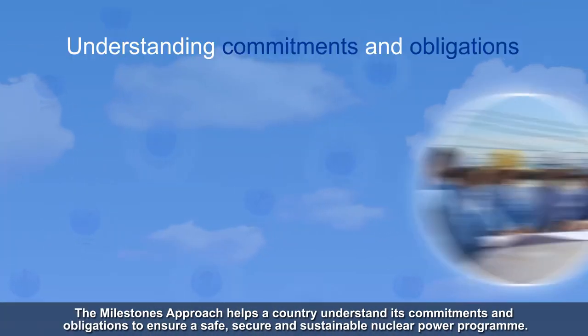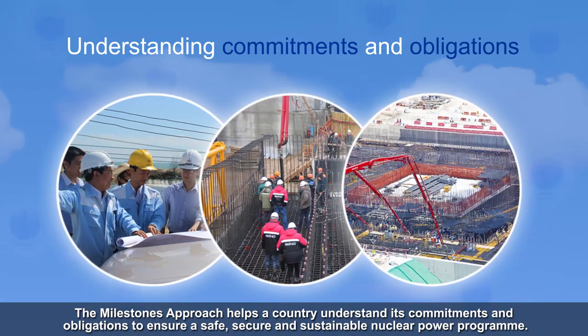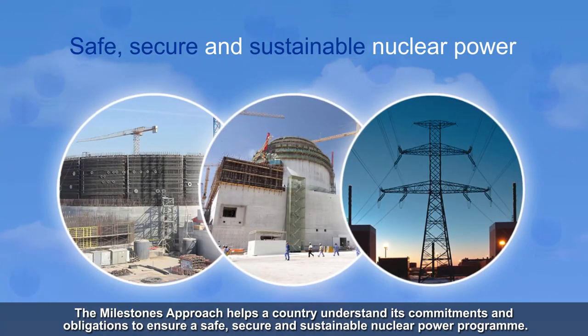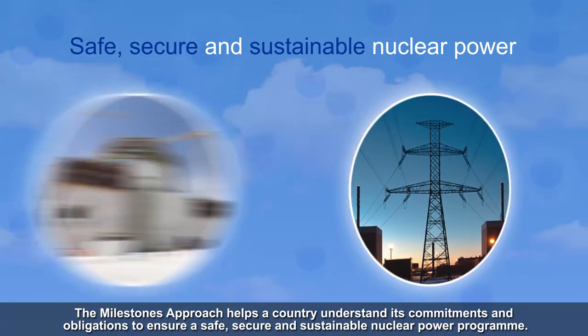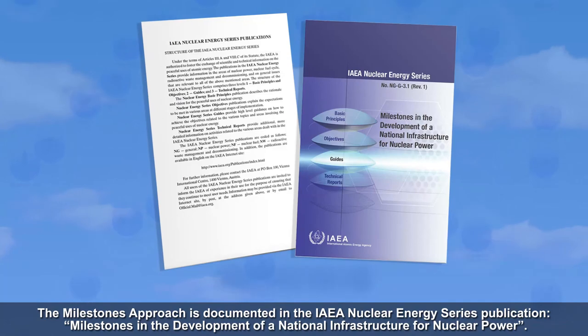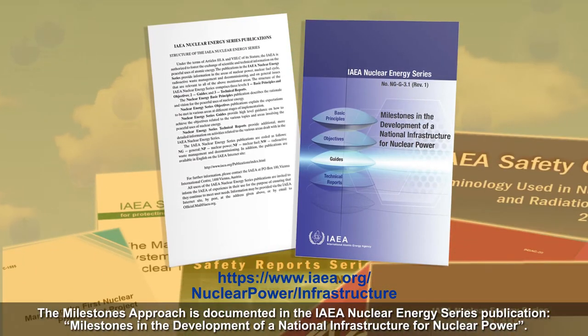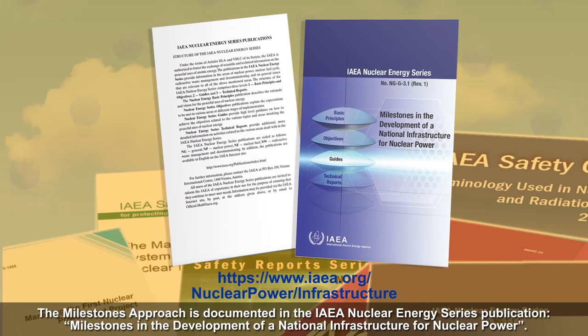The Milestones Approach helps a country understand its commitments and obligations to ensure a safe, secure, and sustainable nuclear power program. The Milestones Approach is documented in the IAEA Nuclear Energy Series publication, Milestones in the Development of a National Infrastructure for Nuclear Power.